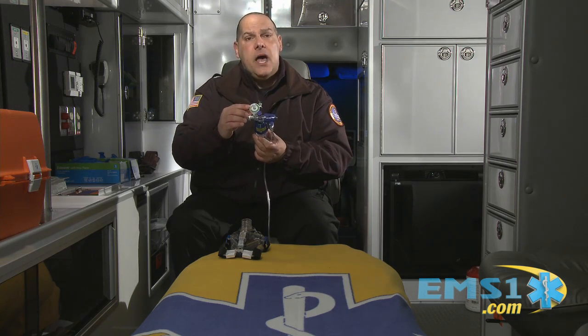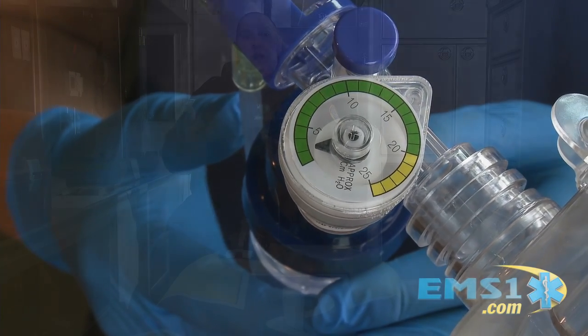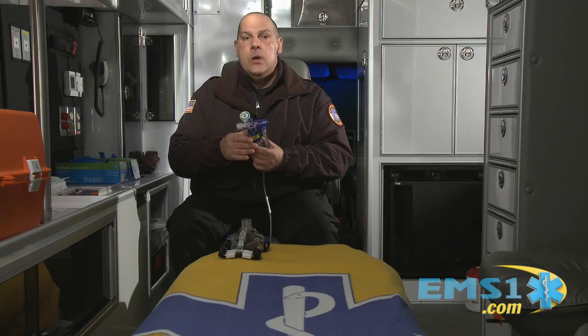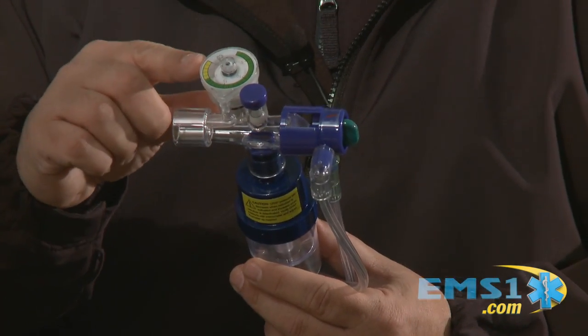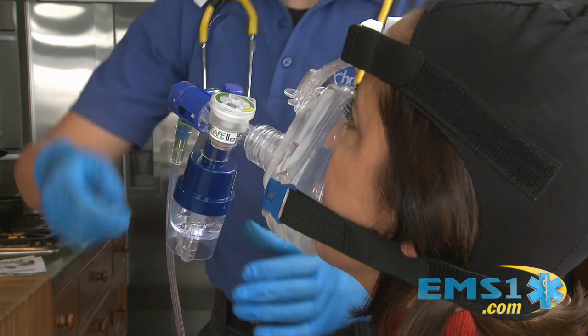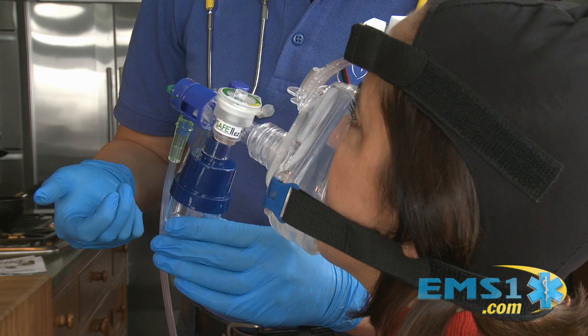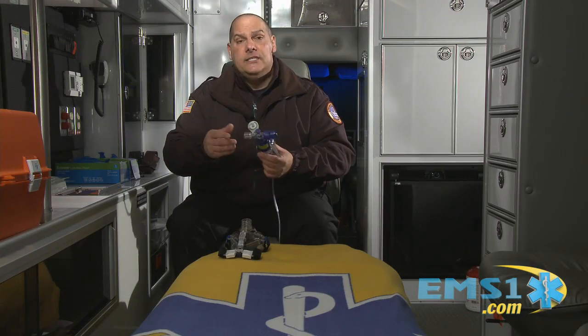First off, it has a manometer. The manometer is always great because it takes the guesswork out of where is the pressure on the CPAP mask. So think about it. Without the manometer, we have to guess, and hopefully we're delivering the right CPAP pressure. 12 to 14 liters per minute hopefully will give us 8.5 to 10 centimeters of water pressure of delivering CPAP.